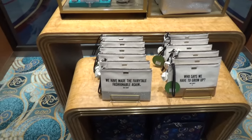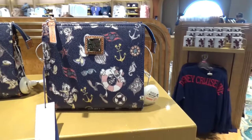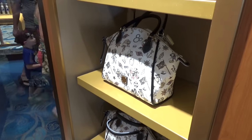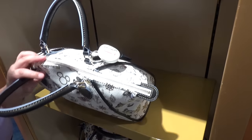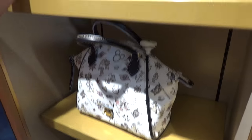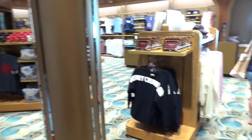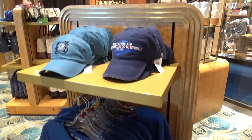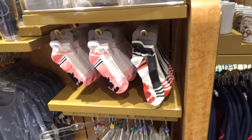All right, Molly, fancy lady purses? They sold out really fast whenever they came out, Disney World at least. You got more Dooney and Burke, nautical themed purses and ladywear. Now, Molly, how much do you think something like that is? Oh, I don't even want to know. Well, we've got to tell the people if there's a price tag. There is no price tag. There's a price tag on the small one. Small one, $200. Ah, yes. $200. More spirit jerseys, a pockety shirt. You got some dad hats, all sorts of stuff. Socks. If you forgot socks, you could buy some Mickey socks.